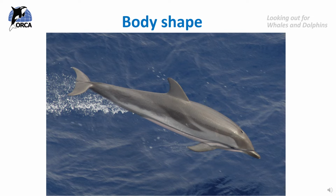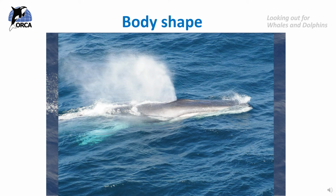Lots of other animals that live in water have evolved to be streamlined or hydrodynamic, like sharks and otters. Whales and dolphins are at the top of the food chain and are predators, so it's unsurprising that they have adapted their bodies to be fast swimmers to help them catch their prey. The fin whale is the fastest whale and is sometimes called the greyhound of the sea, as it can reach speeds of 40 kilometers per hour.